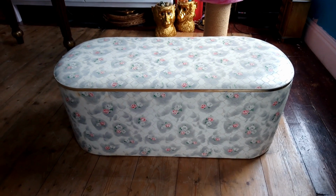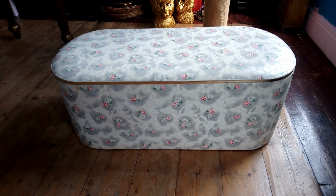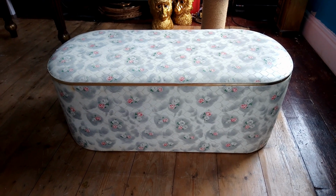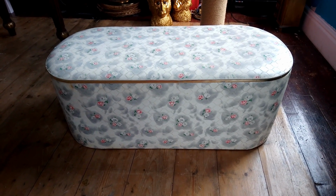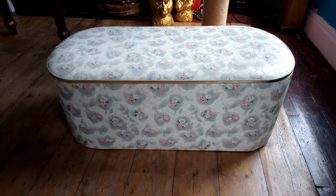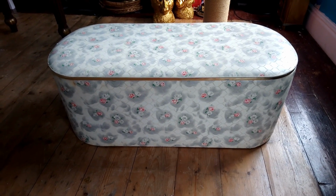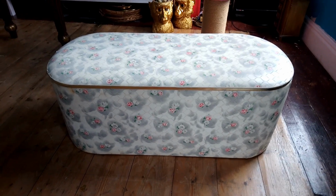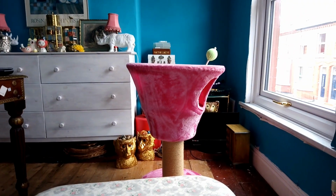Right then, part two of this vintage kitchen 1950s chest. I'm going to empty it. I'm not going to go through what I've already shown you, obviously, but I'm going to empty it because I'm going to hopefully donate it to the charity shop people who are coming back for the third time tomorrow morning. And guess who's still here?